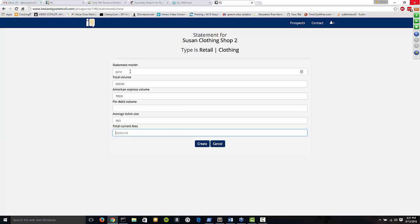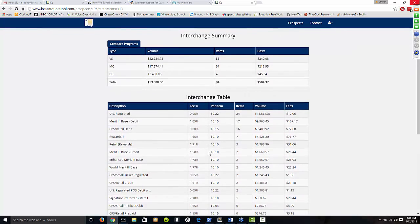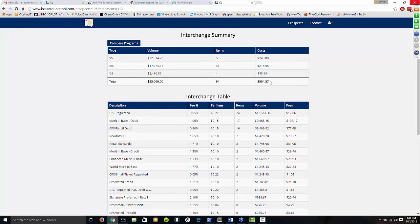So down here, we're going to put the total fees in. Let me think about that for a second. I'm going to say $1,600 is their current fees. When I click create, it's going to take a couple of seconds to load because our algorithm is running. It goes through and creates this interchange table down here, and it says that their interchange for this particular business should be $504.37.